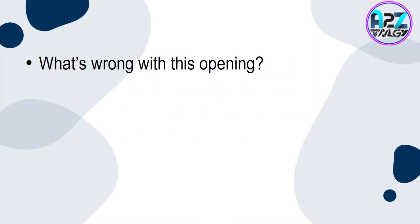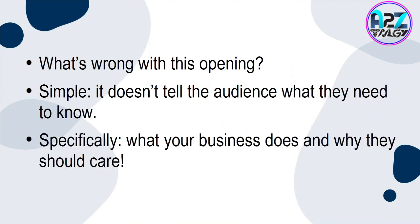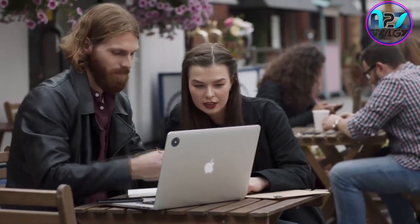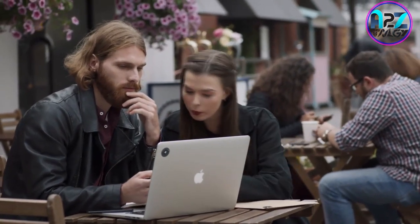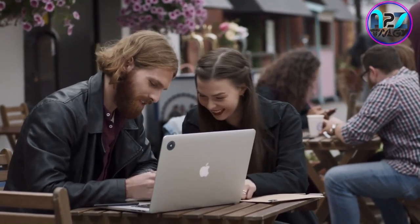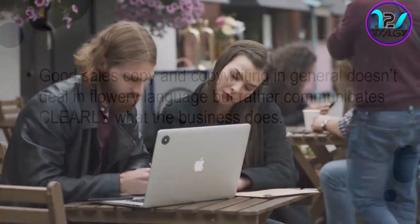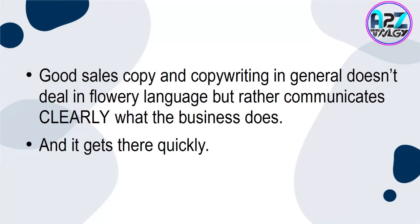What's wrong with this opening? Simple. It doesn't tell the audience what they need to know. Specifically, what your business does and why they should care. Too often we get caught up trying to sound professional or show off and fill our content with jargon and nonsense. In the worst case scenarios, you can come away from a homepage none the wiser as to what the business is actually offering or what it does. Good sales copy and copywriting in general doesn't deal in flowery language, but rather communicates clearly what the business does. And it gets there quickly.